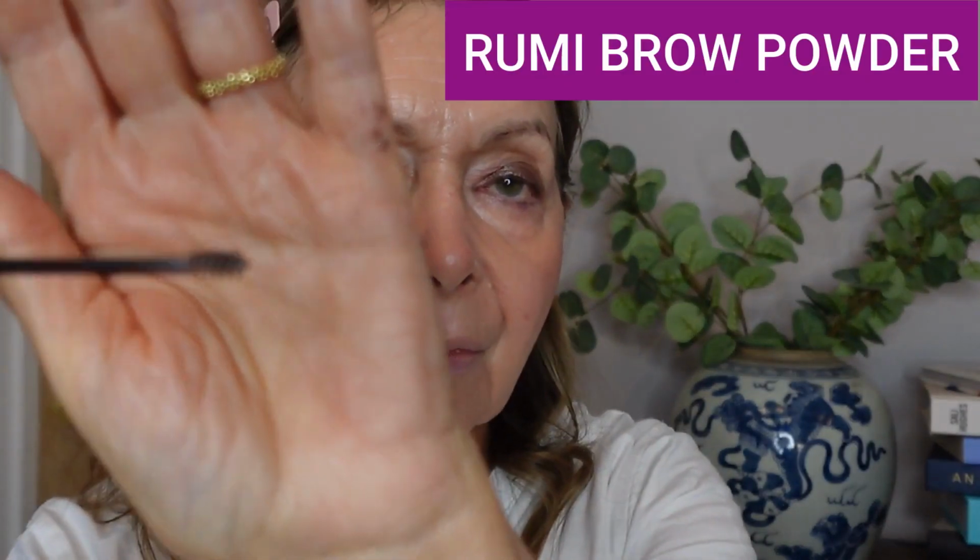It's pricey stuff. So let's give it a go, having now pointed out that we're a little bit suspicious about their motives because they're not actually a family company and we're not very keen on people who mislead us, are we? But anyway, let's see. So we've got a very, very tiny wand. Very wee, isn't it? I'm used to bigger wands to apply brow products, but let's see how we fare here. Not much going on there, is there?